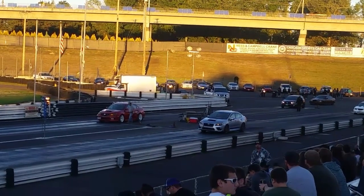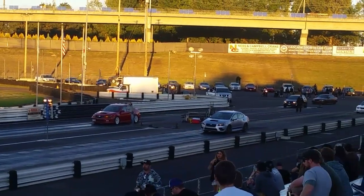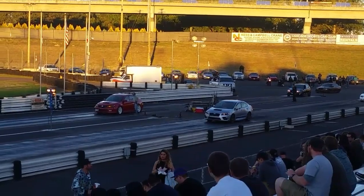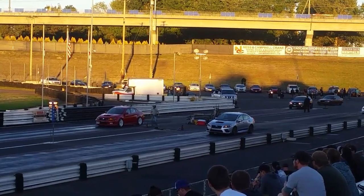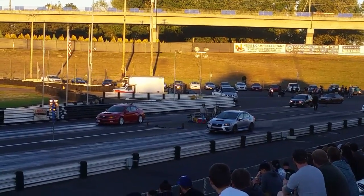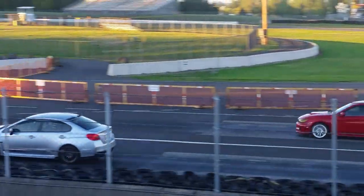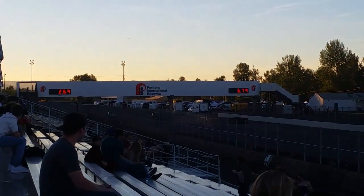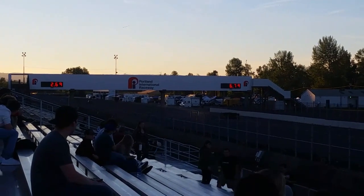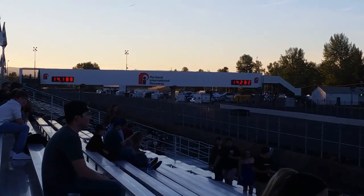You got an 08 WRX versus 2012 WRX, looks like. 2014? 15. Doesn't really, they look the same. Doesn't matter. That's new WRX. 14-1 versus 14-2. It was a close race.